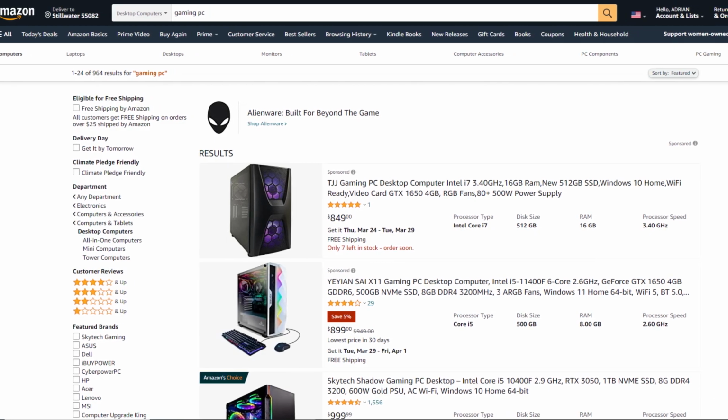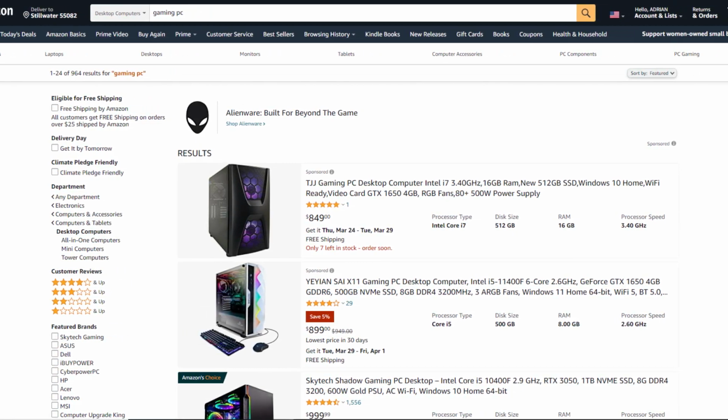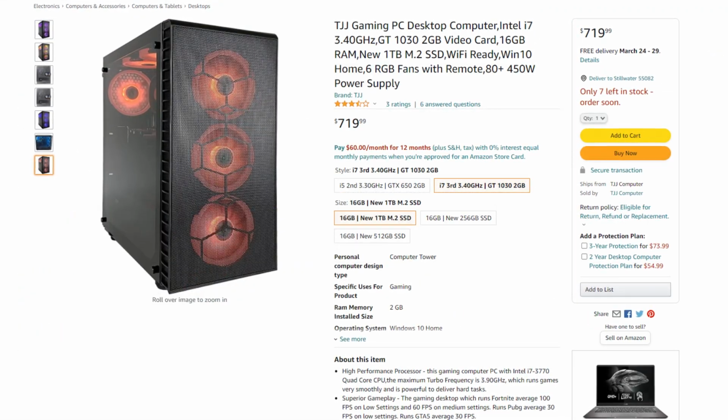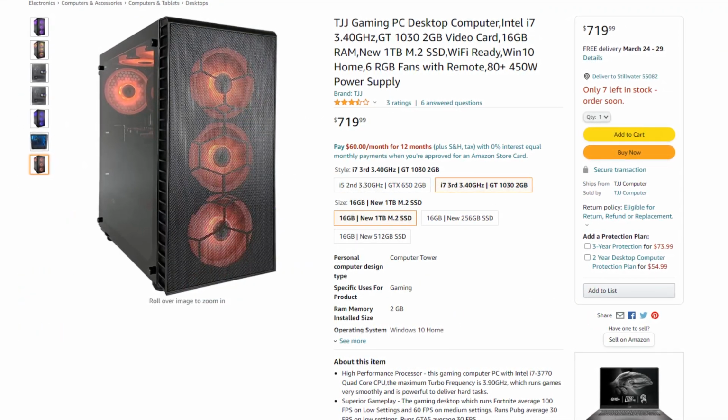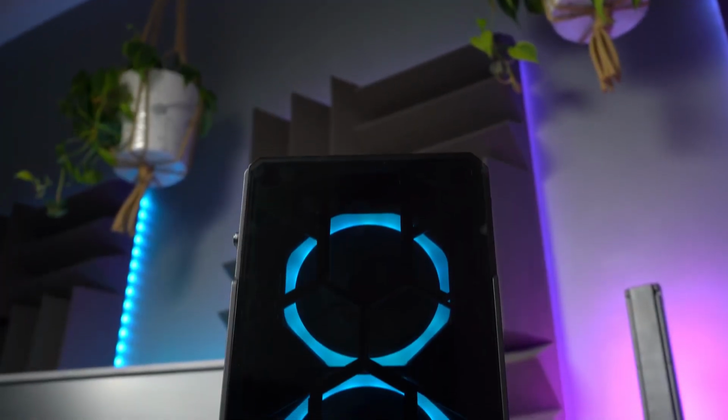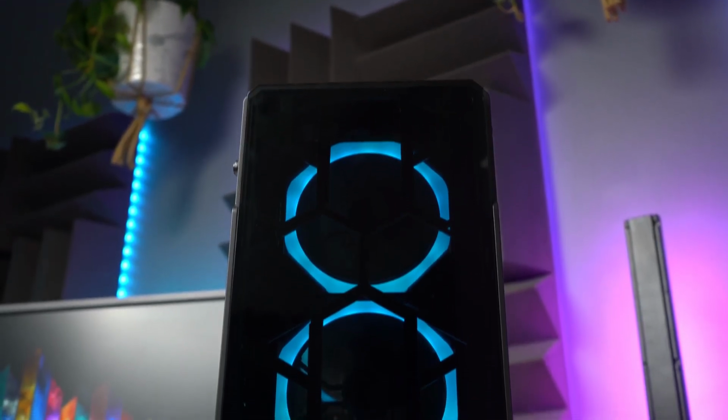With the next website, we have Amazon. Now you have to be careful with this website because it has a lot of great gaming desktops, but it also has some gaming PCs that are a scam, especially the lower end budget PCs. So you have to know about components if you're going to buy from Amazon. Now if you don't know anything, don't worry, I've got you covered.